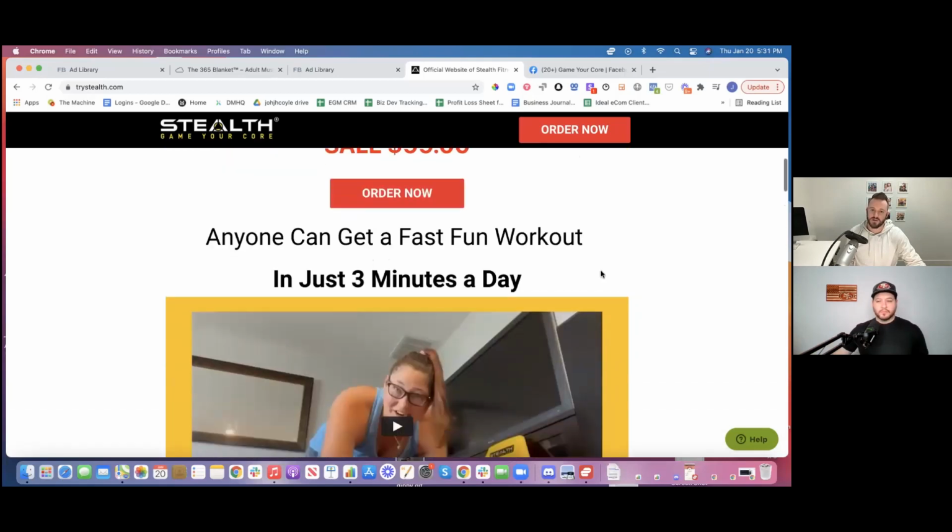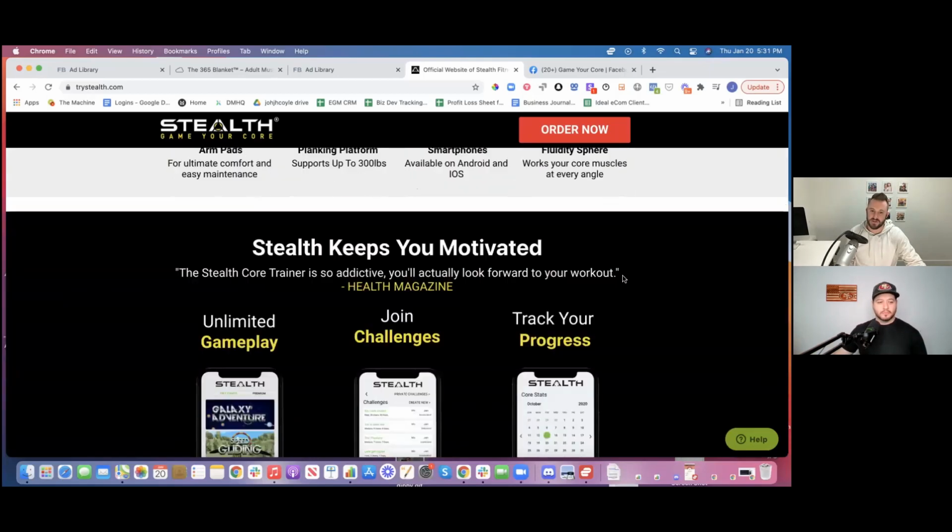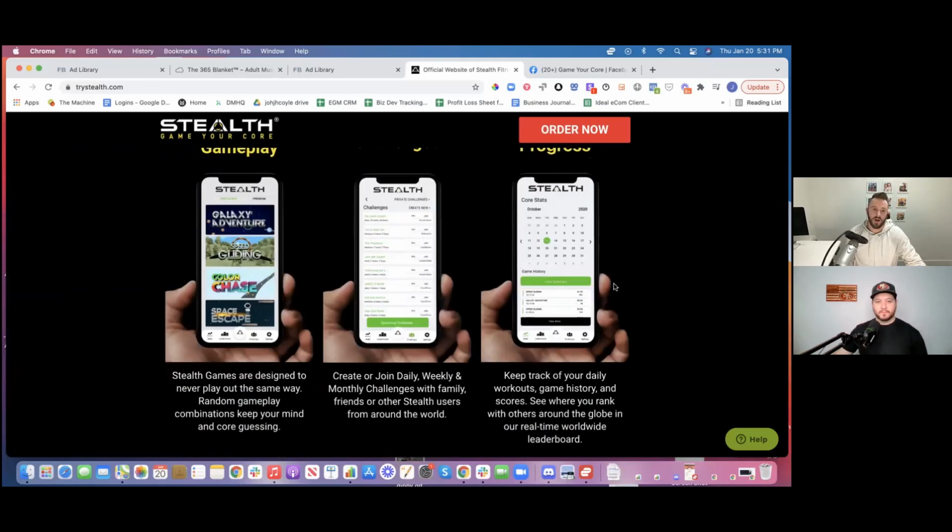So $99, and then it has a connected app. It was straight up like I saw the ad the first time and purchased. They've got a few games in there and stuff like that. Pretty happy with the purchase. I like it. That's it. This was simple. I saw the ad, I liked it. First time I ever saw it, I bought it. Wow. That's pretty rare, in my experience. That's what you're after, right?